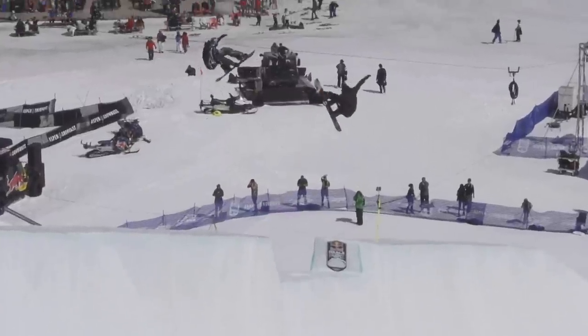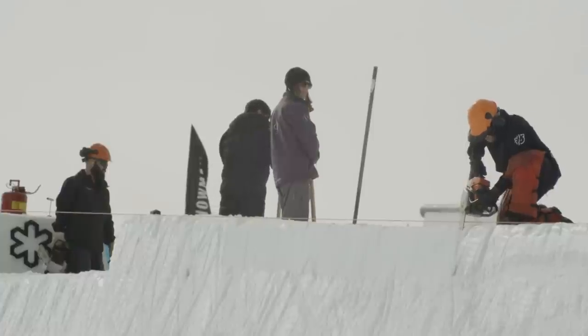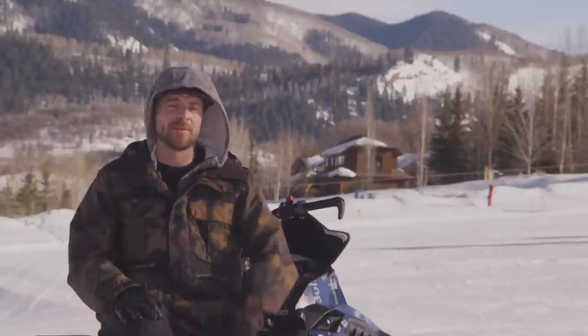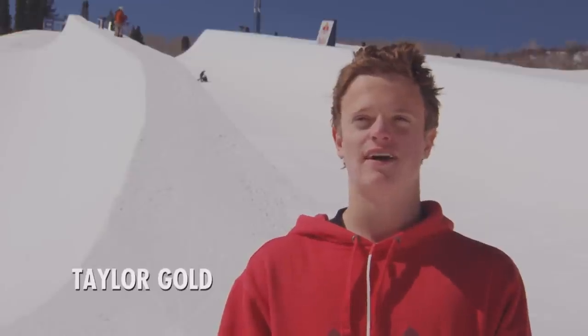The spine that separates the two pipes was by far the most critical part of this whole thing, and it was the last thing to get built. And in all honesty, I pretty much wasn't expecting anybody to be able to transfer from one pipe to the next on the first day. Already people are just like slaying the transfer, and it's so much fun to ride.